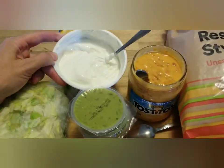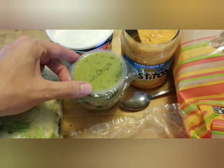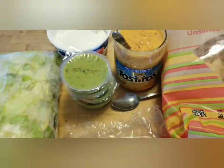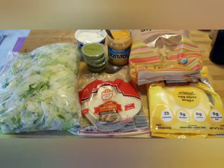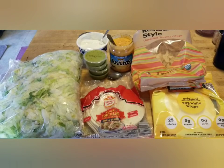But anyway, some sour cream, and then we picked up these little individual packets of guacamole at the food pantry today. So that is Tuesday night's dinner. I'm so excited about this one. I like tacos too. I mean, who doesn't?